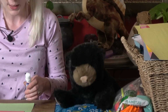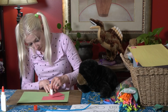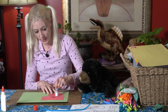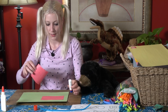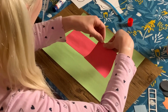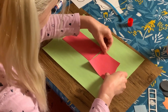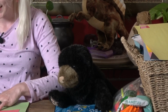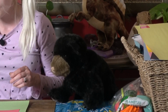Nice. So I'm just gluing on the main part of my fire truck. Fire truck, fire truck, fire truck. I love how we're just making up our own song. Gerald's been a bad influence on us. We're just singing like crazy singer people. We got a case of the Geralds.